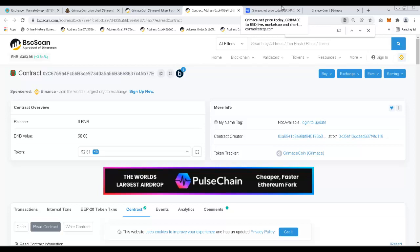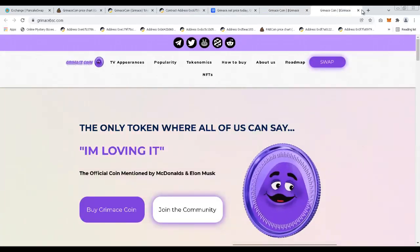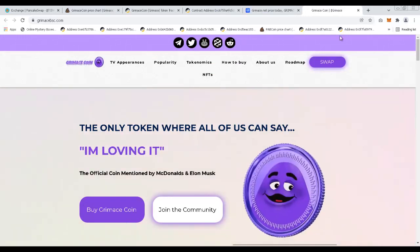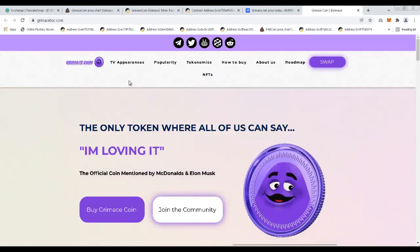Let's go to their official CoinMarketCap listing. This is the CoinMarketCap listing. The price right now is $5.37. So let's check the official website here.